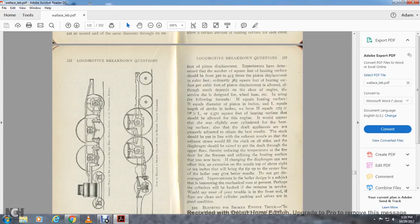If the engine is slightly over the cylinder from the heating surface, the draft appliances are not properly adjusted to obtain the best results. The stack should be put in line with the exhaust nozzle so that the exhaust steam would fill the stack on all sides. The diaphragm should be adjusted to get the draft through the upper flues, thereby reducing the temperature at the fire door. The fireman is utilizing heating surface that they do not have.